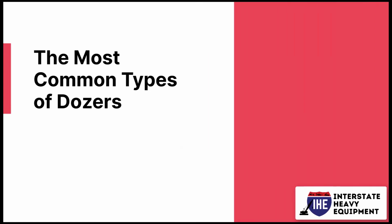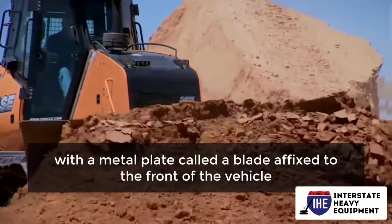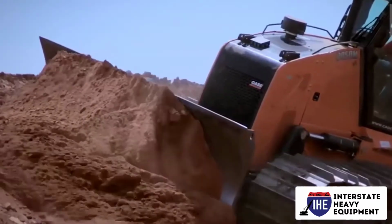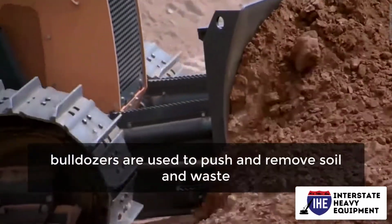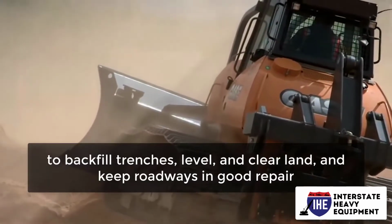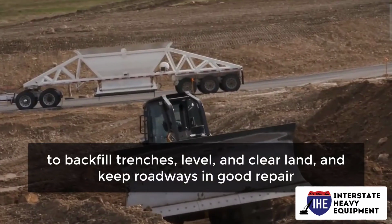The most common types of dozers. A bulldozer is a continuous tracked or wheeled tractor with a metal plate called a blade affixed to the front of the vehicle. At a construction site or a mining quarry, bulldozers are used to push and remove soil and waste. They're also used to backfill trenches, level, and clear land, and keep roadways in good repair.